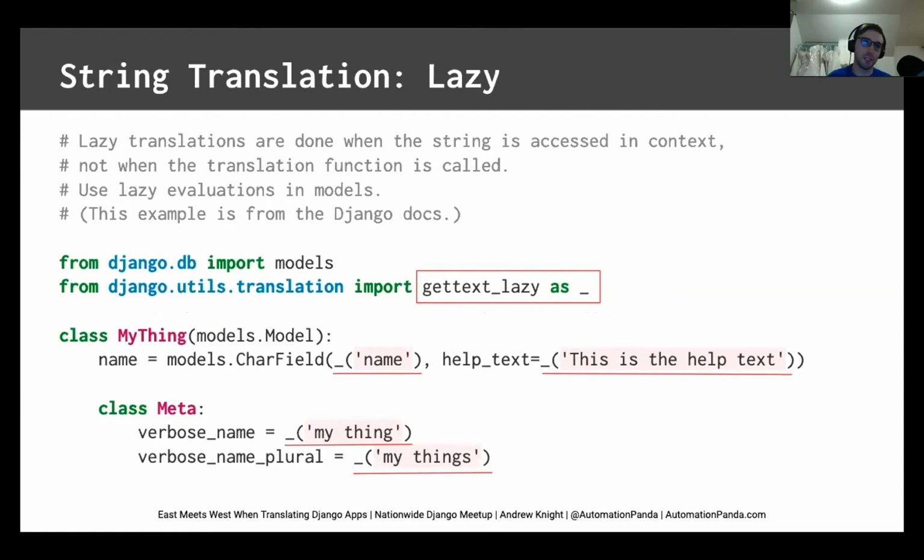funky string, for lack of a technical term. You can inspect it with Python and all. But what that thing is, it's an object, and it won't do the translation until it is being called in context, meaning until it is being displayed in a view or something. And that's important because when it comes to, say, your models, you don't necessarily want to translate your model fields right when they are loaded. You want to translate them in context because of the timing of things and the execution of your Django app. And so models are the perfect case where you don't really want to use getText, you want to use getTextLazy.